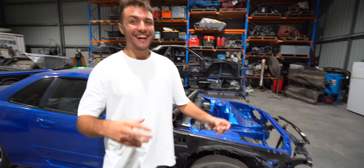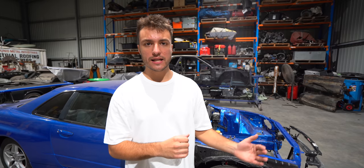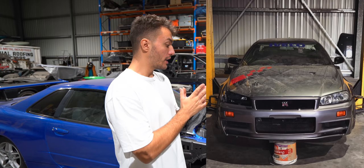look, the front bumper and the fenders were Z-Tune aftermarket. I don't know the brand, I've been asked a million times. They were good. 98% of the people would have been happy with the fitment. I think they were maybe just slightly a size too big compared to the originals. So, they had to go.